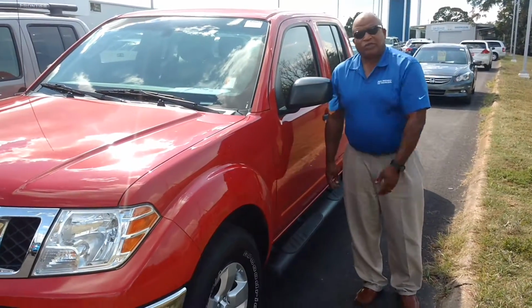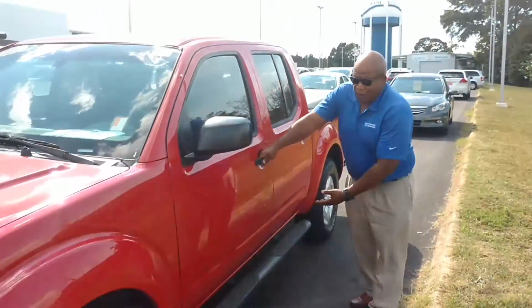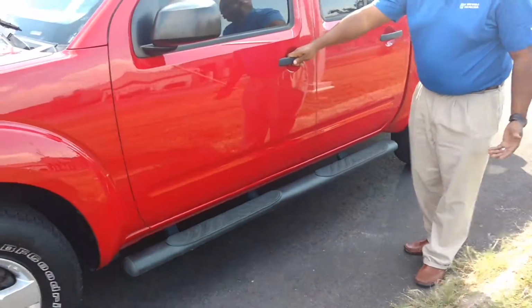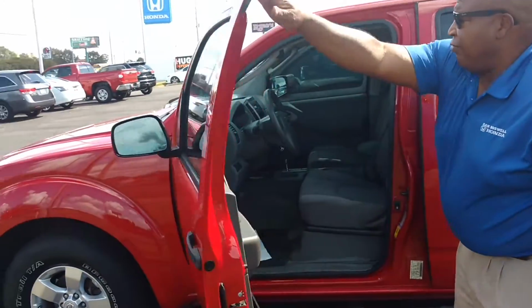Sam Boswell Honda. I just wanted to show you the truck. Got the alloy wheels here, and you got your step rails as well. Pretty nice truck. Whoever had it kept it well. I think it was one of the aviators out of Fort Benning.